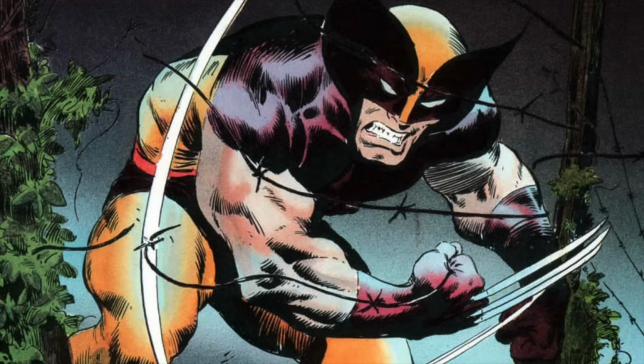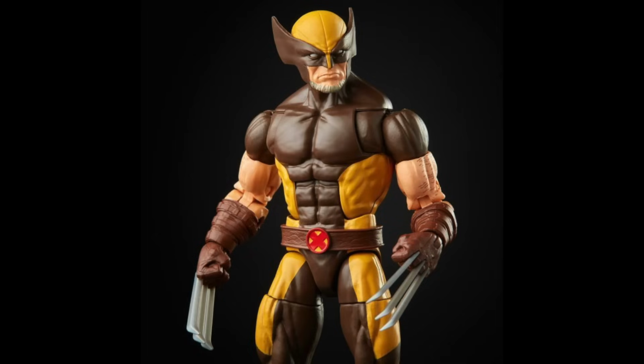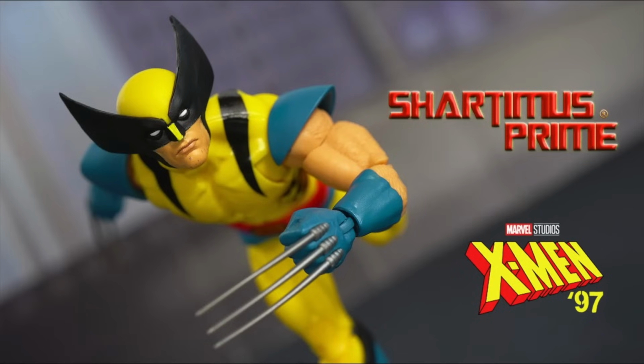I love the animated 97 Wolverine body mold with the pinless joints, and I think that would be perfect for an updated Brown Suit Wolverine. The last one we'd gotten, I think, was the House of X Power of 10 Wolverine. And yeah, this body mold, this figure is fantastic. I think they could use the same head. They're going to have to change stuff around, of course, with the pads, but I think this will work for a great Wolverine figure.